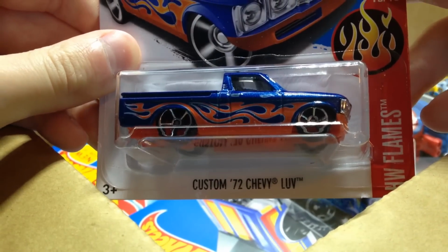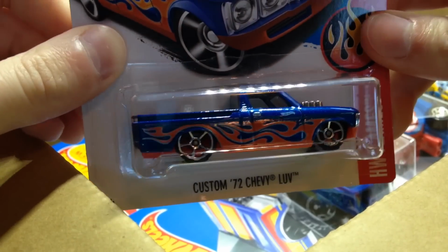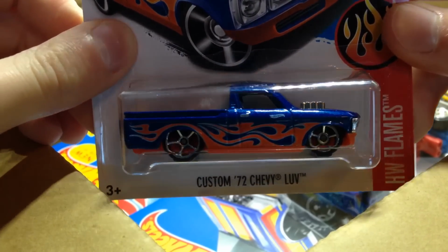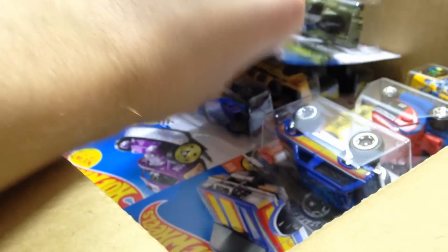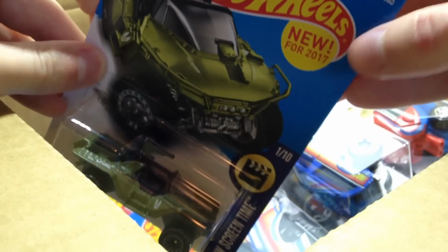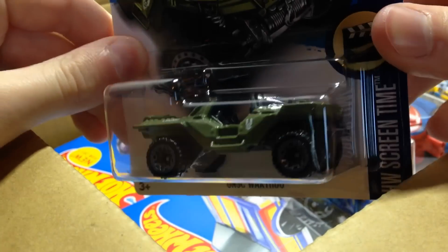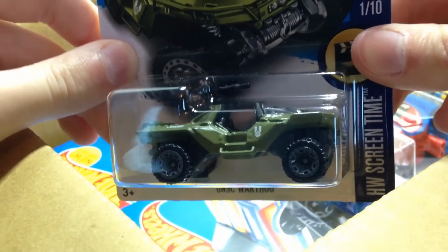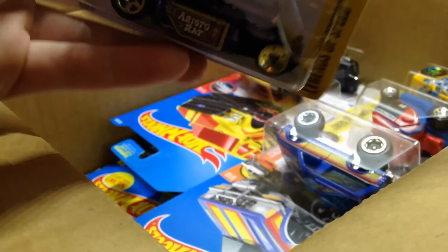Now the custom 72 Chevy Love was a truck that they made in a lot of different colors. I remember buying a yellow one, and now we have a dark blue with orange flames, which is really gorgeous. Our next car here is part of the A case for 2017. It's new for 2017. It's the UNSC Warthog, which is from Halo. And that's just a really cool movie-themed car. And I love when Hot Wheels does that kind of stuff.